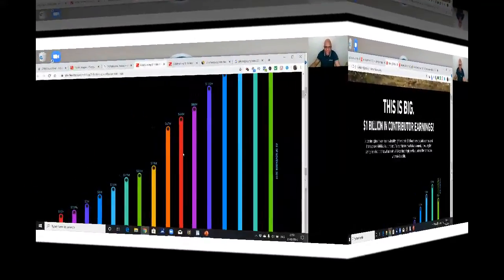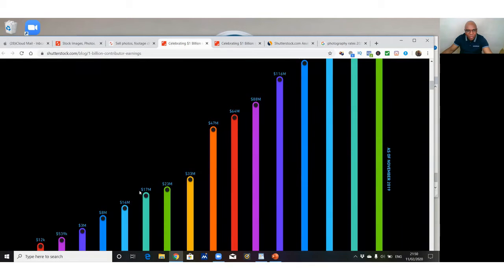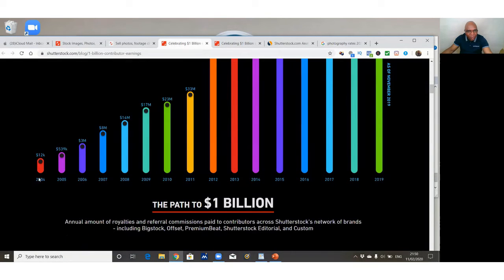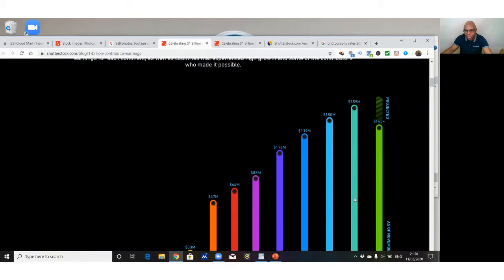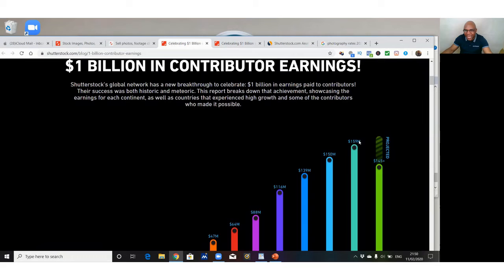And look at the graph right here, right? In 2004, 12,000 was paid. Look at this one now, 2018, 159 million has been paid out to contributors, people like you and me. If you're jumping on this and you upload some images on this website, right, you'll be included right here, okay?